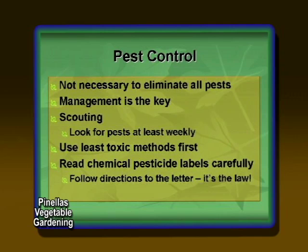They will tell you exactly how to dilute it, how often you can spray it, when you can harvest after you spray it. It's extremely important if you use chemicals to do that, and follow it to the letter because it is the law. Following that pesticide label is the law. Now, we probably don't have any pesticide police out there watching you, but the research that those companies have done has determined what is the best concentration to use. Using more than that doesn't do better. Sometimes it's worse.